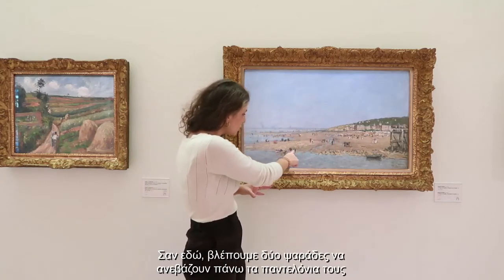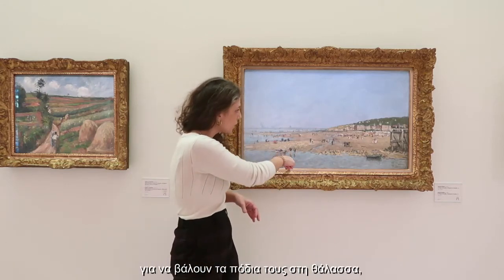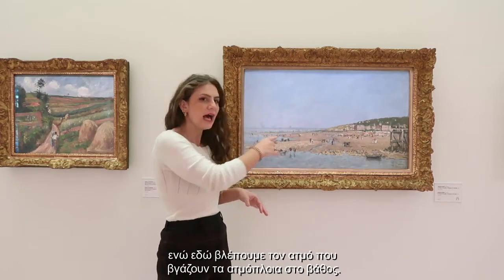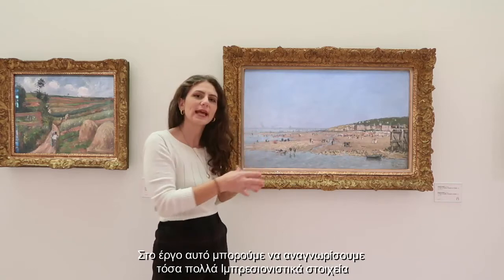So we see here two fishermen hiking up their trousers, walking into the water. And then we see a group of people sort of enjoying the view. We see the steamboats in the background. And there are all of these impressionistic elements to the painting.